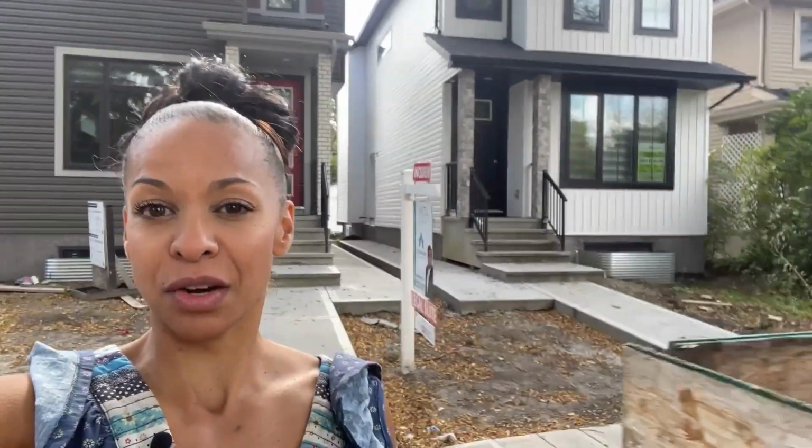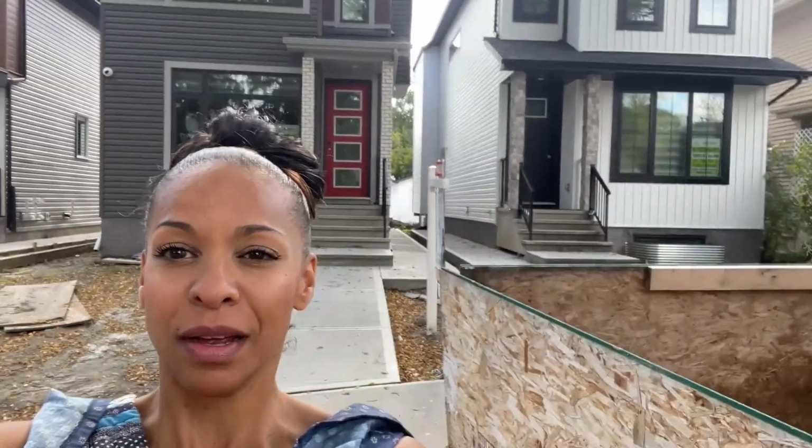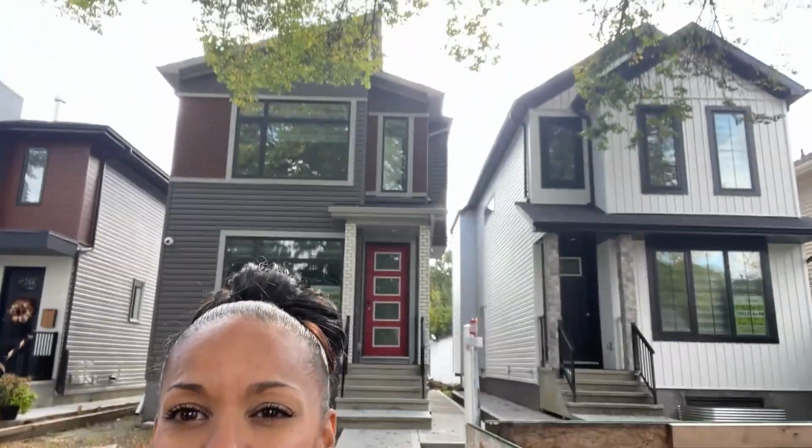Now, this is the infill properties that we are going to be touring. These are brand new. That half duplex beside is older. And these, you can see there's been 2 50-foot frontage lots that have been torn down because you can see those 2 infills there. That's a different builder. And then these 2 here. So you're only allowed to build 2 separate dwellings, but it must be a 50-foot frontage lot. And that's what this is. So when you hear the term infill, that's what it means.